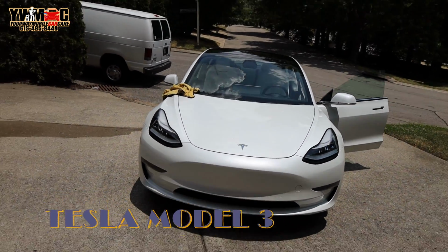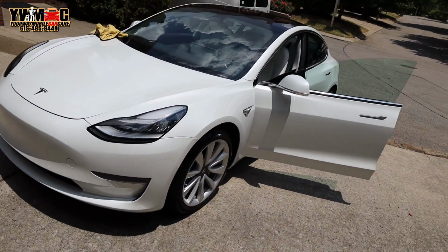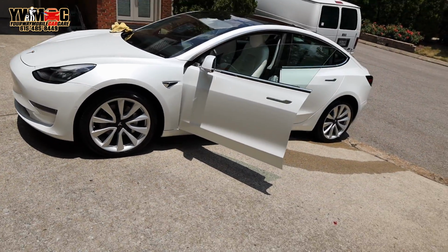We just knocked out this Tesla Model 3. We got it completely done. In and out, whole nine yards. Got the car looking immaculate.